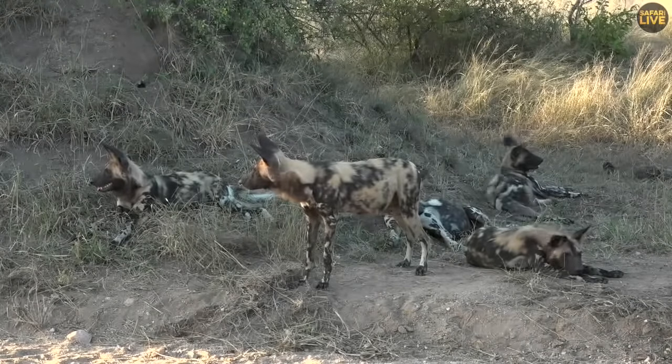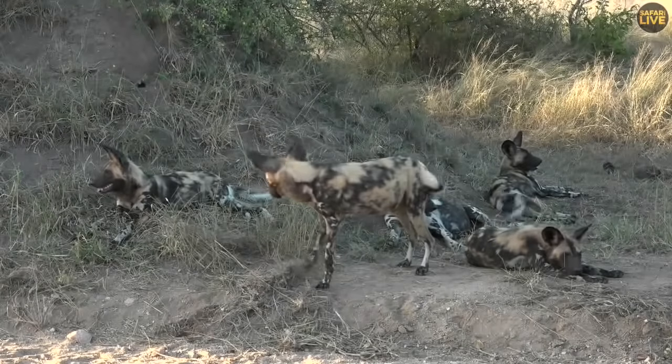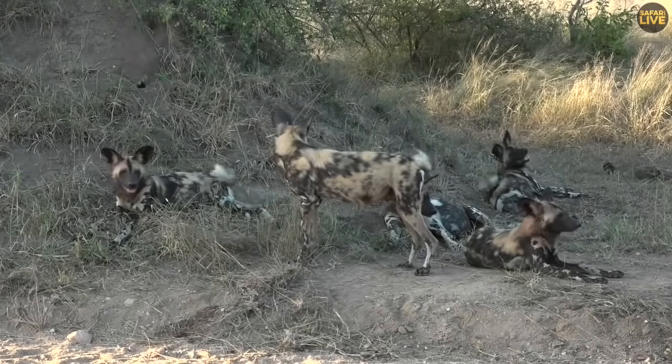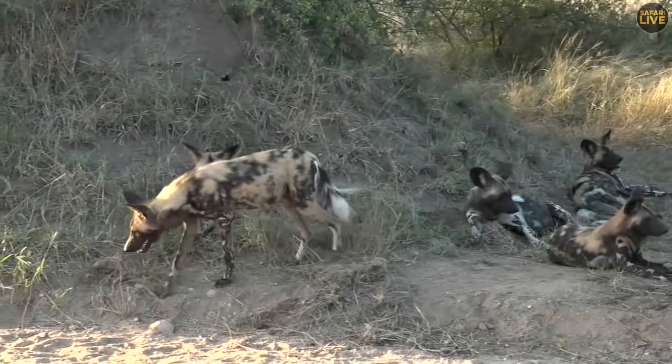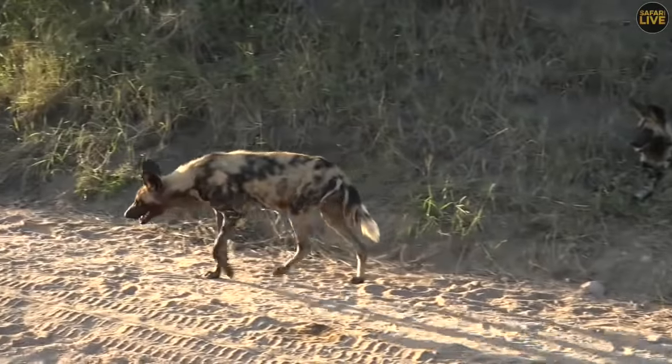Hello. I think they're looking at their friend up the road and wondering what it's doing up there, maybe suggesting it might be time to get moving. This is the first time we've actually had a second one move.